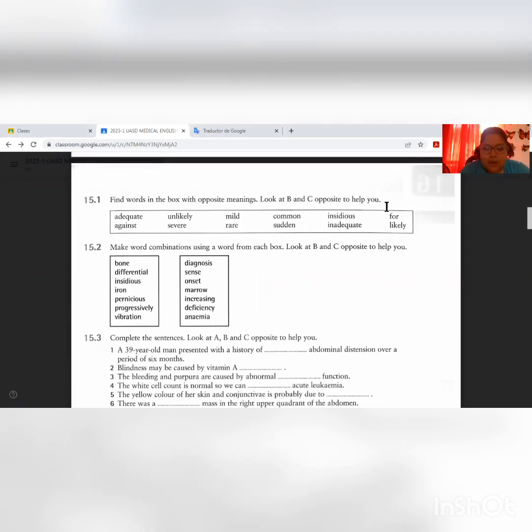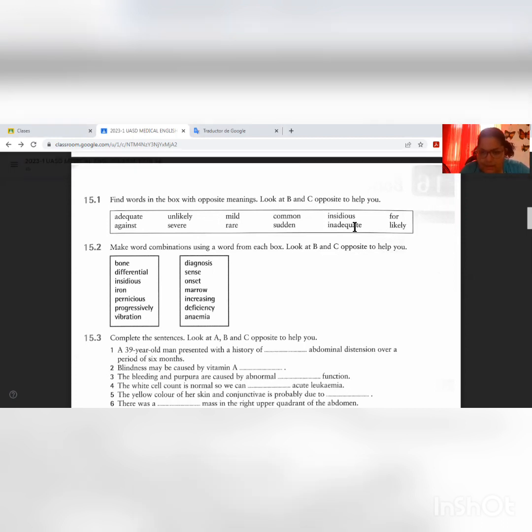Chapter 15. Blood. Exercise 15.1. Find words in the box with opposite meanings. Look at A, B, and C opposite to help. Adequate, inadequate, unlikely, likely, insidious, sudden, common, severe, mild, and rare.